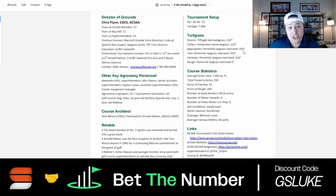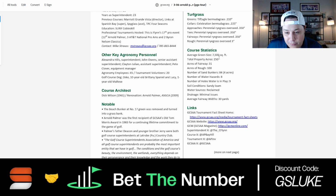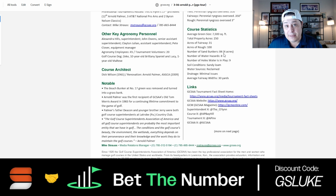The greens are large. They are about 7,500 square foot, so a tad larger than your PGA Tour average, but they run extremely fast, can be firm when the weather conditions cooperate, and they tend to have a lot of 3-putts on them as well. And it's kind of emblematic of what you have at Arnold Palmer designs.